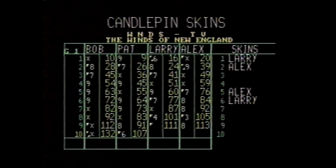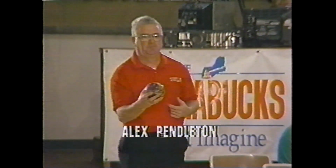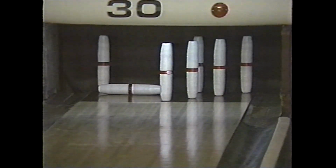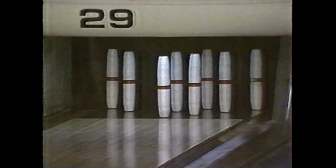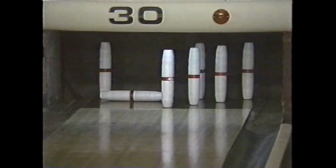And remember, the strike leads for the Skin, $125 here in the 10th. Alex Pendleton was leading this string most of the way. Now he's got to at least put 1 mark up to have a chance to catch Bob Kelly. Larry's working on a spare. Last chance to have the Skin. He pulled it. And Bob Kelly has himself a $125 Skin in the 10th.